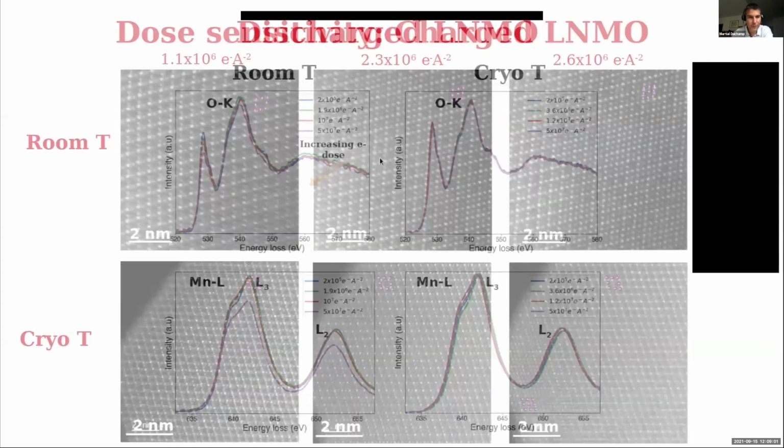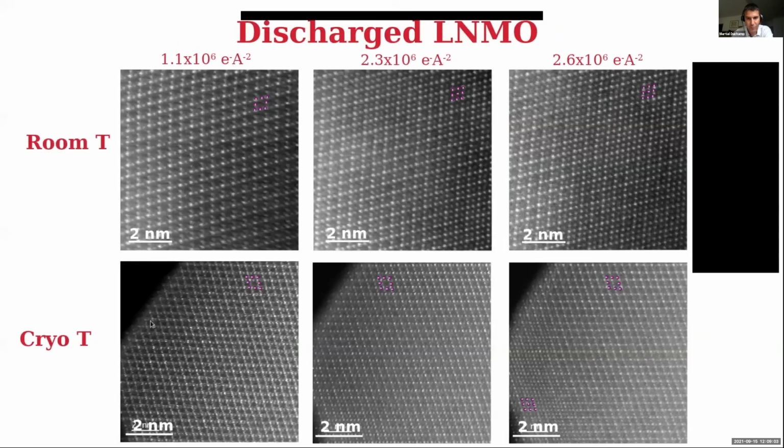So knowing that, we went down to cryogenic temperature. This is the bottom row. And we can see that we can increase the electron dose by taking consecutive images and keep the spinel structure in most of the part of the crystal. We can see that some parts of the crystal are also transformed into the Roxal phase, which was not the case at room temperature. So it was one proof that imaging at cryogenic temperature delays, but does not completely suppress, the phase transformation in this material.